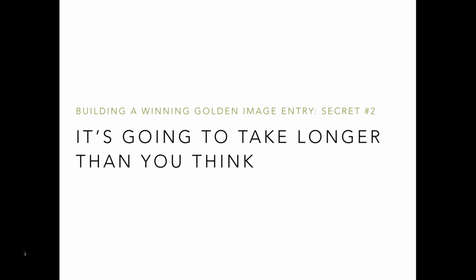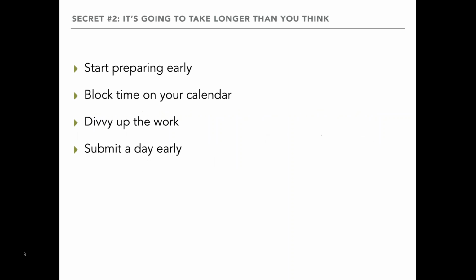So you're going to want to plan for this. And the way you might do that is to start preparing early, a couple of weeks in advance at a minimum. Obviously, we all have day jobs, and we know our jobs can be wildly unpredictable. So start preparing early so that you don't have to deal with 11th hour type of fire drills.